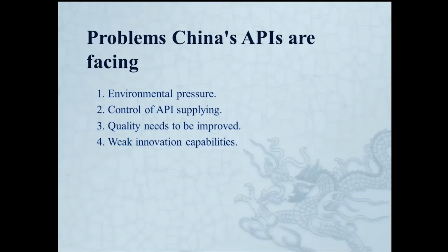Secondly, also because of point one, the control of limits supplying the API in the market has become more and more common in the China market. As a result, the qualified API cannot be sold, and the qualified formulator cannot get a good API source. It is becoming a big issue.